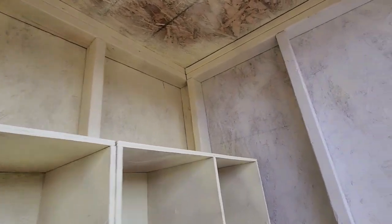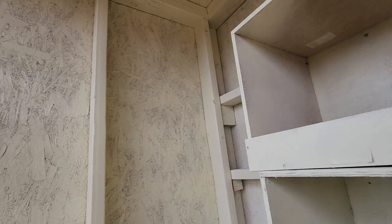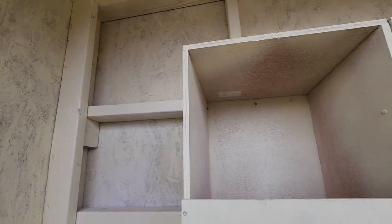So for those of you who are doing loft builds, be careful when you go to the paint store, and definitely pick your right colors, because you may not get what you want. So we'll continue once we're done. Pretty close to being done. Got to do another coat of paint on the inside, put a fly pen on, put the perches up, and that's about it.